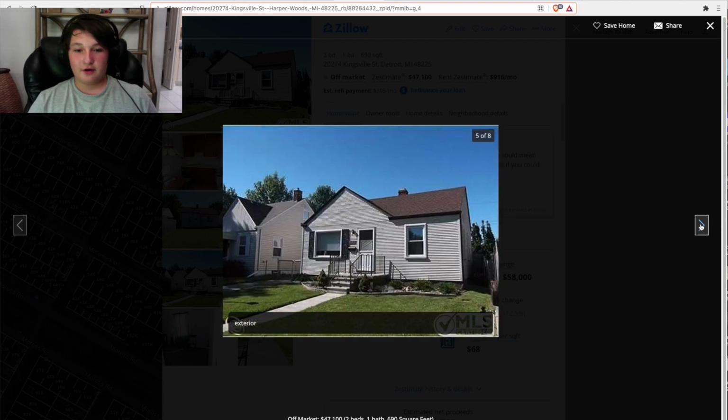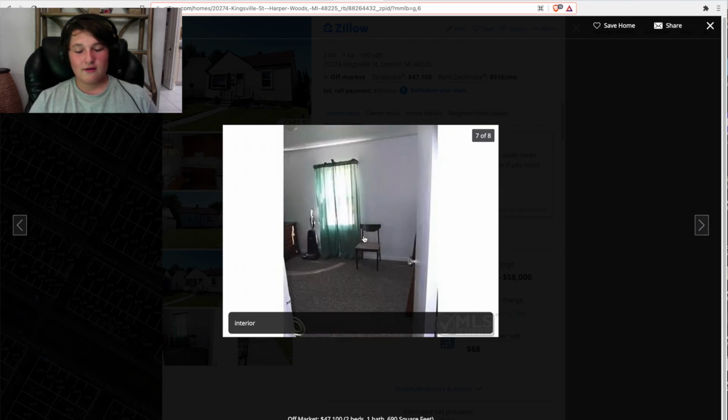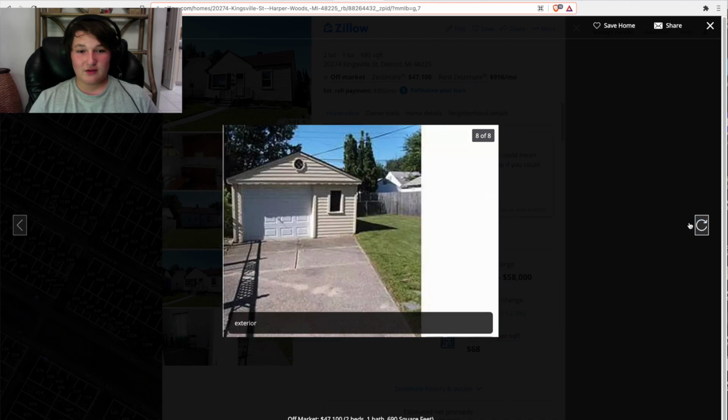Here's a picture of the front when it's sunnier, and here's a bathroom. It's 1 bathroom, so it's a 1.5. It's a 0.5 bathroom actually, because it doesn't have an actual bath. It has a shower. This is another room. For some reason, they didn't take actual good photos of this, which makes it kind of annoying to look at, because you can't really tell what's with it. But here's the garage. It looks like it has a little room in the back.